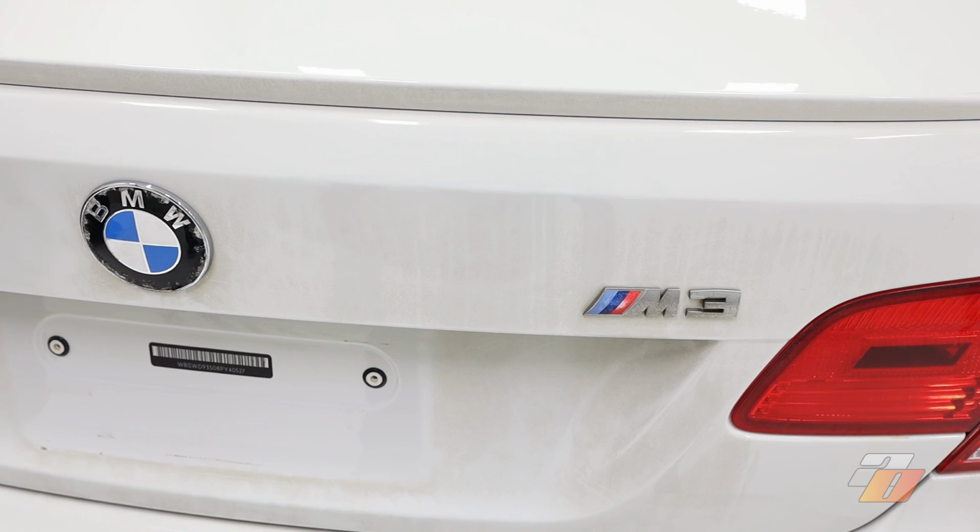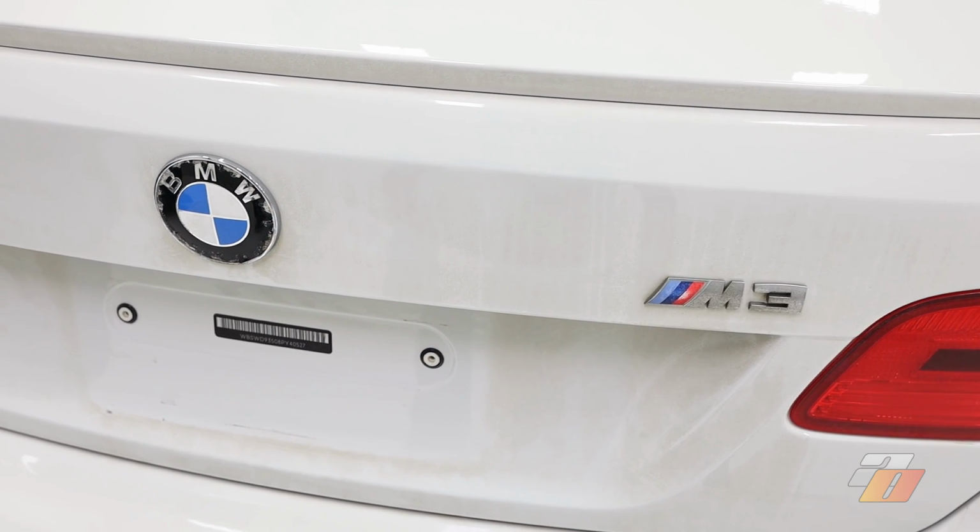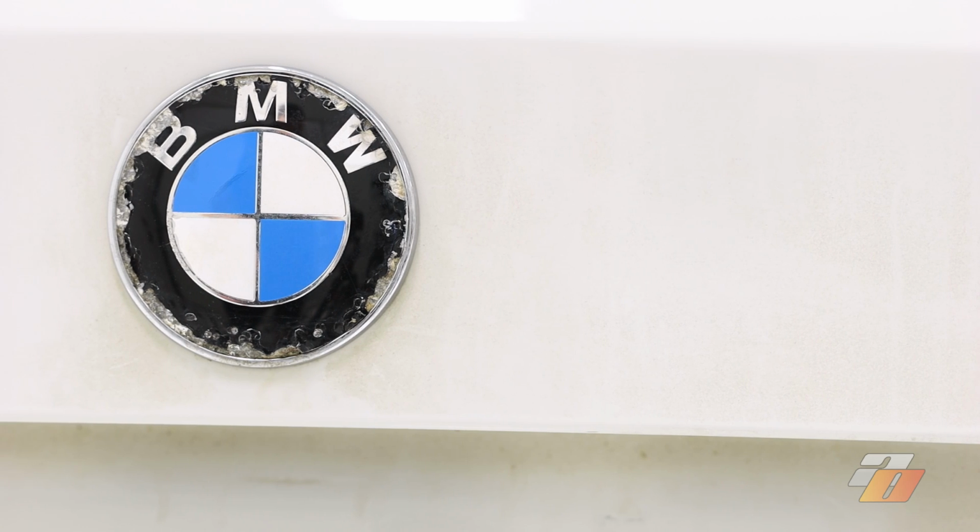Over the years, some of the emblems on the car really took abuse, specifically on the back end of the car.